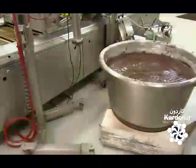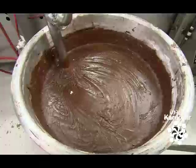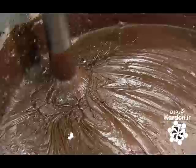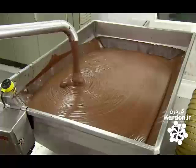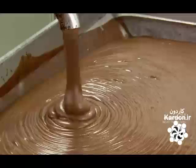After 25 minutes of mixing, the batter is complete. There's enough batter here to make 6,000 brownies. They transfer the smooth, chocolatey mixture to a machine called a depositor.